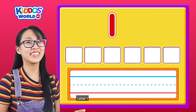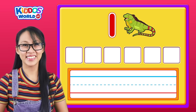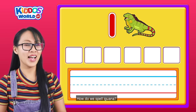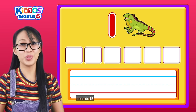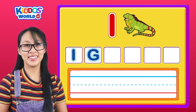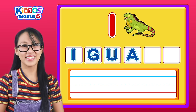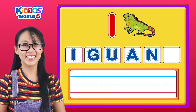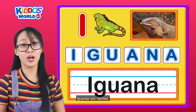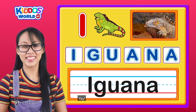Letter I. I is for iguana. I, I, iguana. How do we spell iguana? Let's do it. I, G, U, A, N, A. Iguana. Iguanas are reptiles. Ooh. Very good, kiddos. Yay!